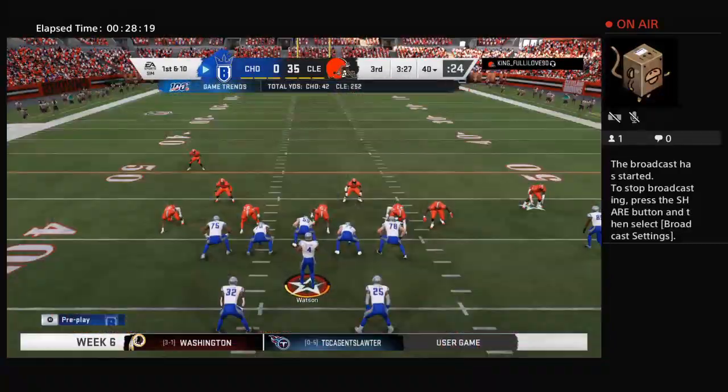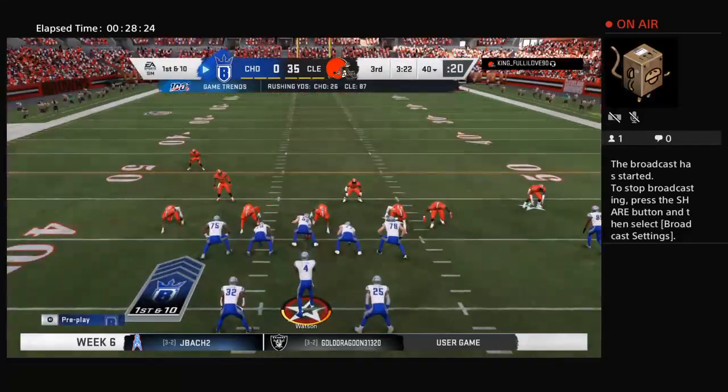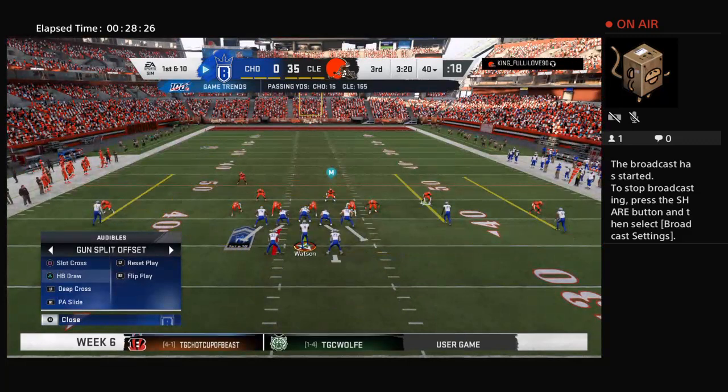Get set. 19. Here we go, D. Hey, let's get off the field, D. Let's get off the field, D. Shift.